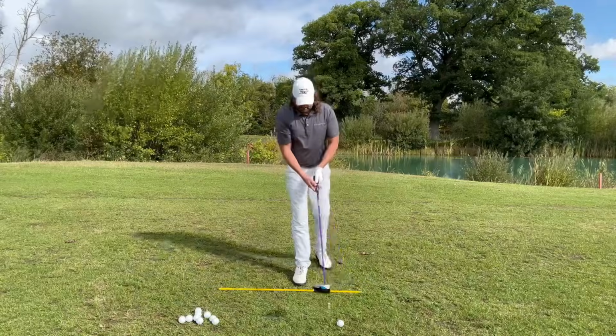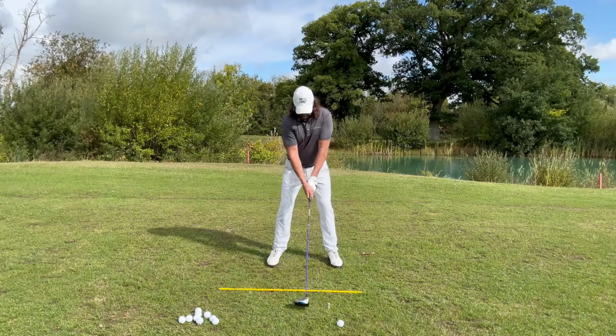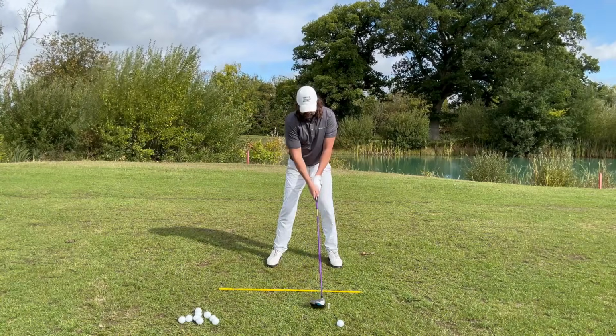Now, what a lot of you forget is the ball position can come back slightly. Remember, we're not going to be quite so ballistic in our turn. We're not going to be hugely behind the ball. We're going to be a little bit more centered. So the ball position can come back.